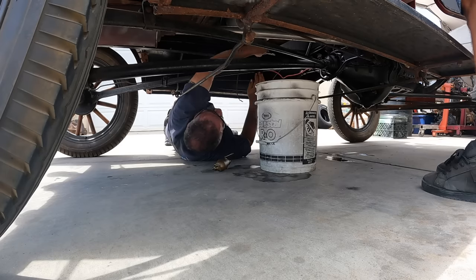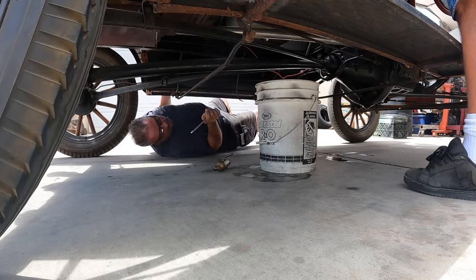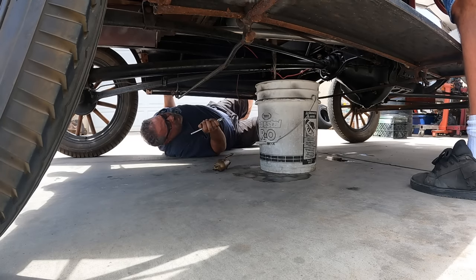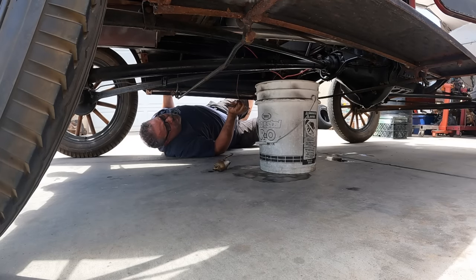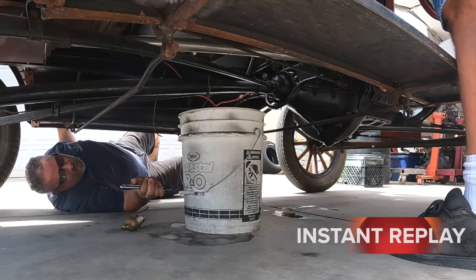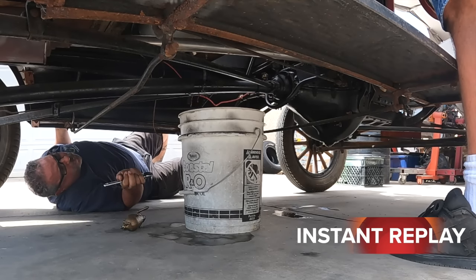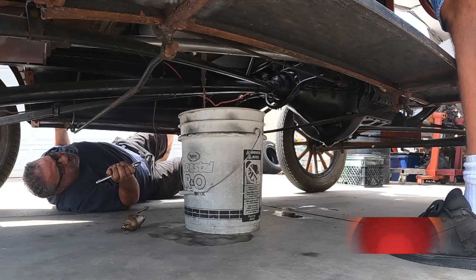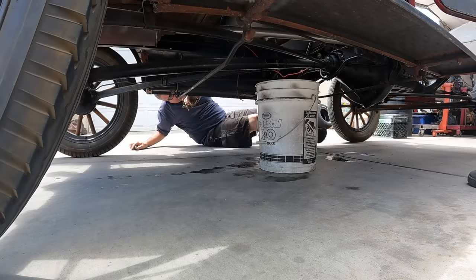Hey, watch yourself. Might spill a little, I don't know. You got the thing out, right? Yeah, the valve is completely out of the tank. Oh, man. Yeah, is that washing that out? Yeah, that's coming out brown. Yeah, that's the stuff. Oh, man, still ugly coming out of there.